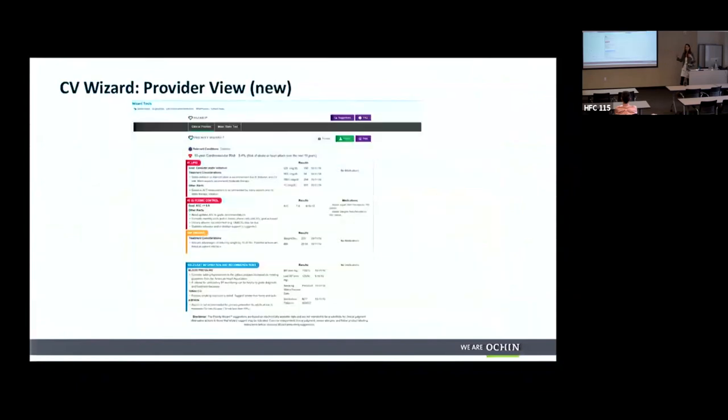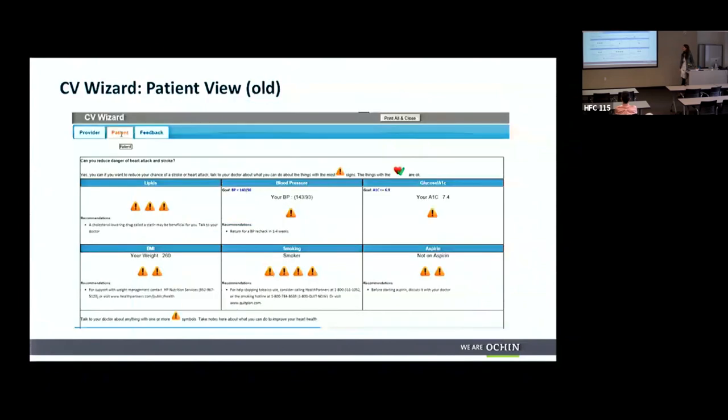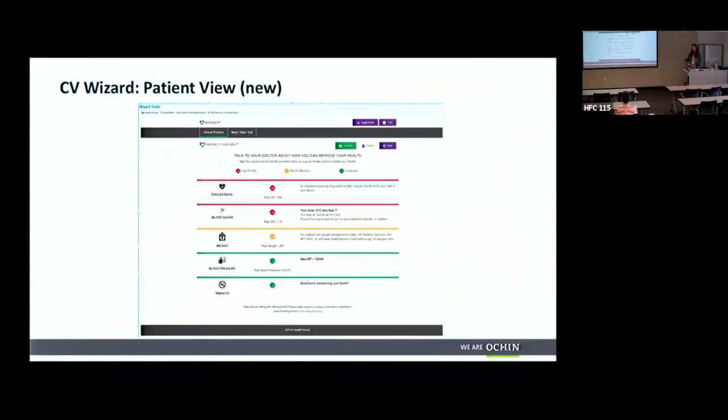So based on a lot of provider feedback, the tool has been revised and will be going live, I think, in April. I know it's really fuzzy, but it looks a lot neater and easier to read. And similarly, the patient view: the old one gave these alerts for any of the buckets that they might not be doing well on. And the new one has happy faces and sad faces for things that they could be changing to improve their risk score.